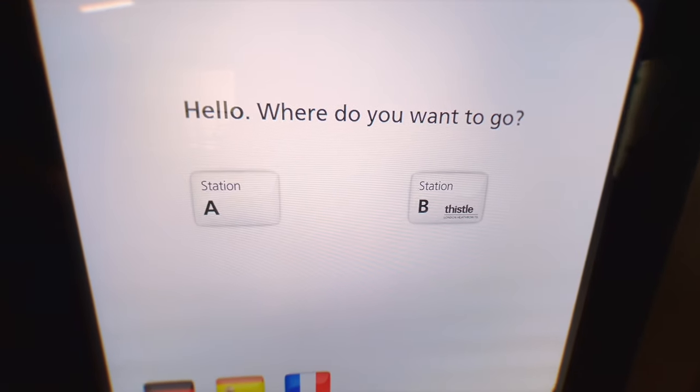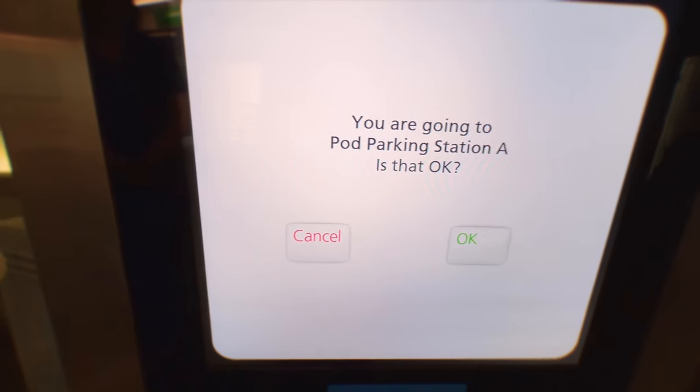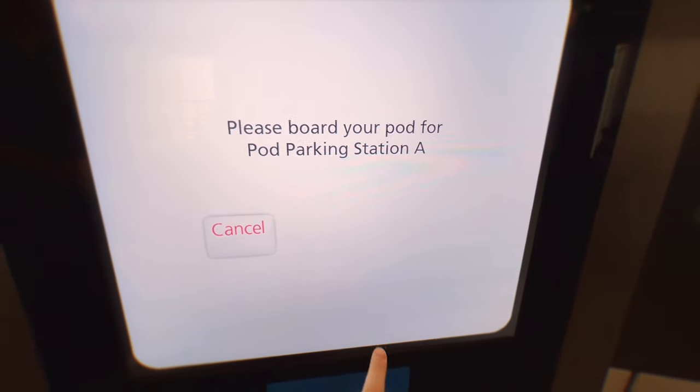Do you want to go? You are going to pod parking station A. Is that okay? Please board your pod.